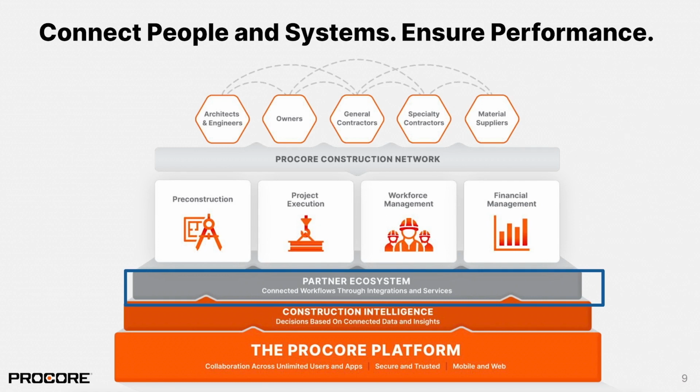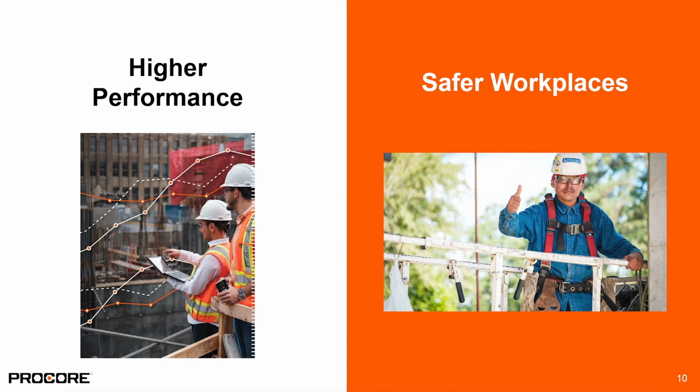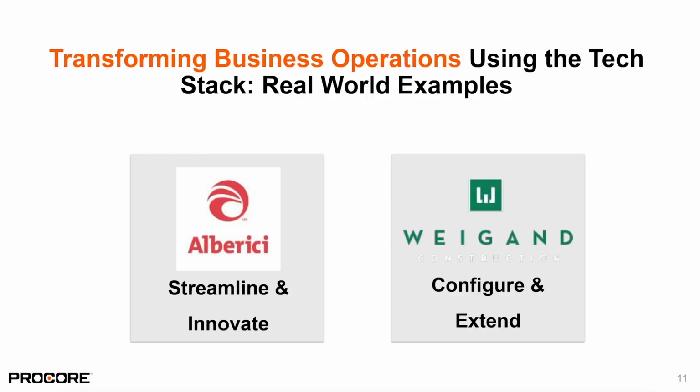In this session, we're going to talk about a number of things that we don't do today and we may never do, and that's okay. Our partner ecosystem and API extend the capabilities of our platform. And as you'll hear today, the right tech stack can lead to higher performance in terms of schedule, budget, and quality, and safer workplaces. Now we're just going to hear a few stories of what's possible with a well-planned tech stack that has Procore at the core. First, let's hear from Aaron.